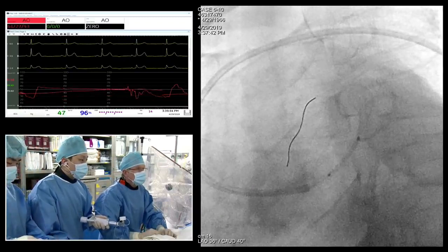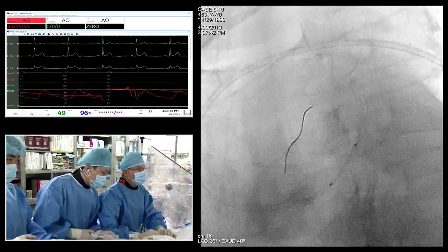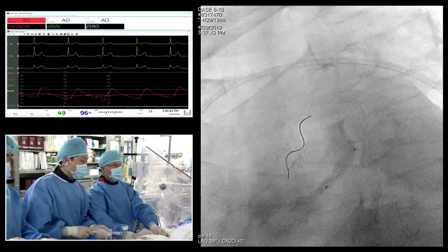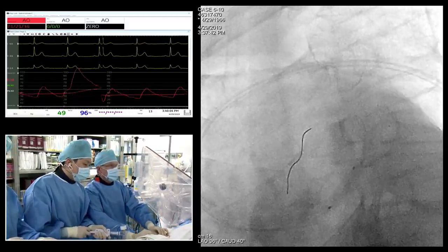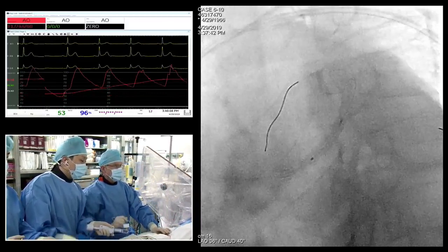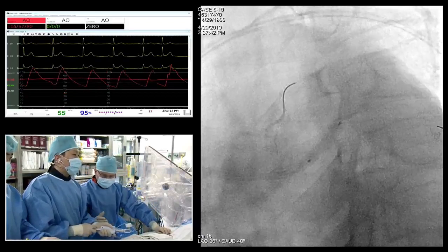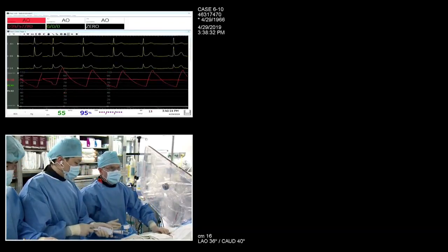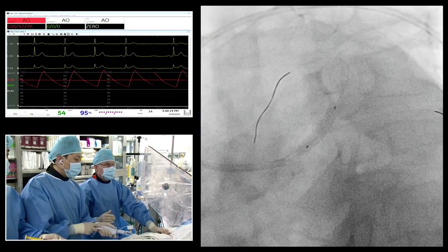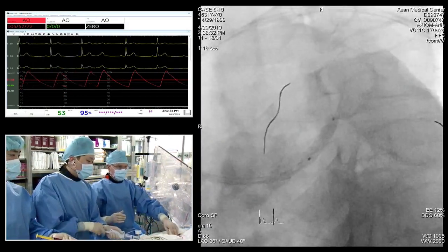Okay, I think we can inflate there. Go up. Inflate. 12. Slowly. Slowly. Okay, go up. 10, 15. 15. Can you center better? 3.7. 18. 18. I like to keep it up for 10, 20 seconds. Blood pressure is stable. Okay, 18. Okay, down. Down.